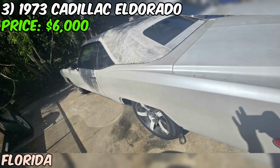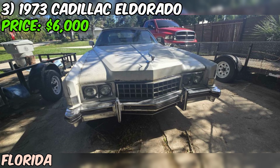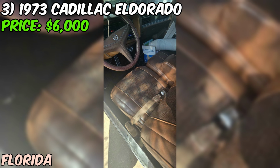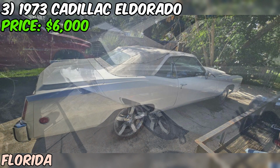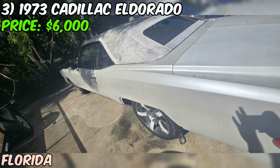3. We're taking a closer look at a 1973 Cadillac Eldorado convertible with an asking price of $6,000. This vintage beauty has seen its fair share of miles, with 100,000 on the odometer. It comes equipped with an automatic transmission, making it a breeze to cruise around in. The exterior is a classic white color, while the interior features a rich brown hue.